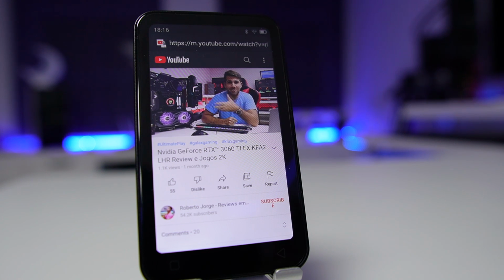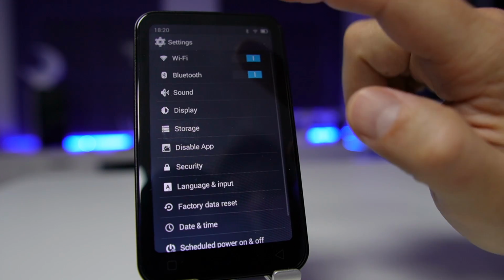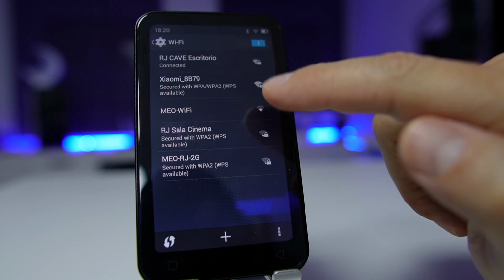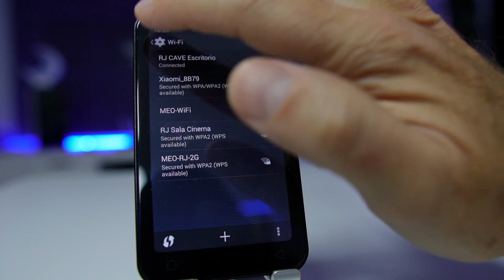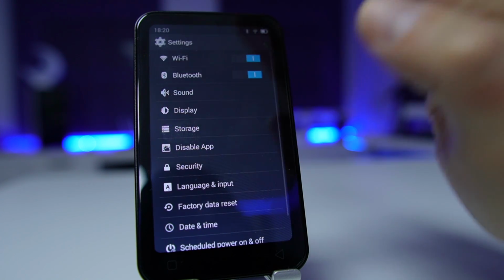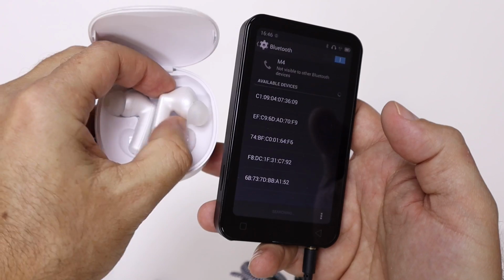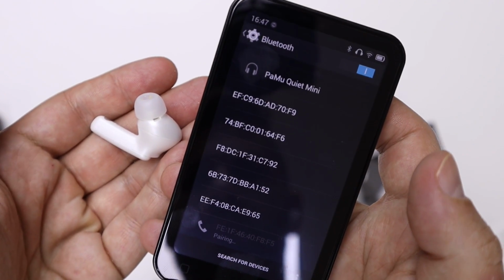Of course we will have Wi-Fi and Bluetooth connection, so I already connected to some of the networks that I've got right over here at home, and it's really nice. And I also connected via Bluetooth to one of my wireless earbuds, the Pamu Quiet Mini, which are really awesome, and the experience is great.